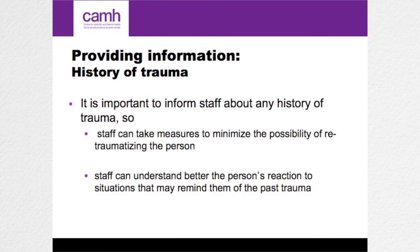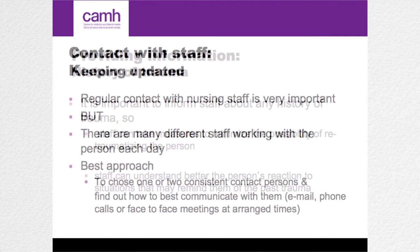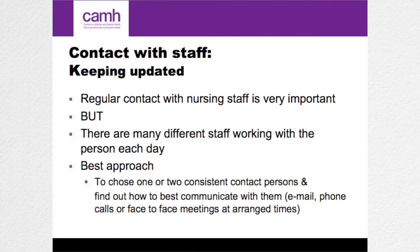In addition, providing information about potential triggers as well as calming and self-soothing strategies will help the staff to intervene early. It is also important to inform staff about any history of trauma, so measures can be taken to minimize the possibility of re-traumatizing. It will also help staff understand better the person's reactions to situations that may remind them of the past trauma.